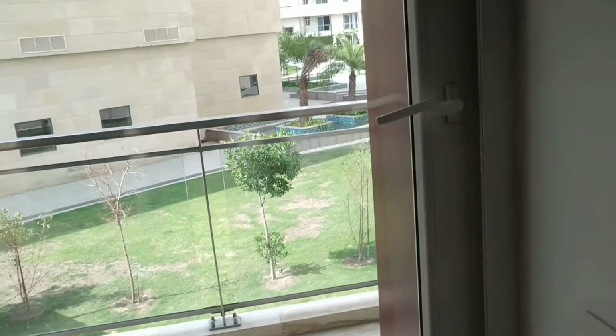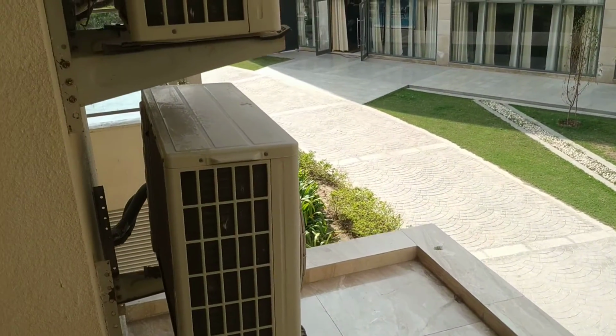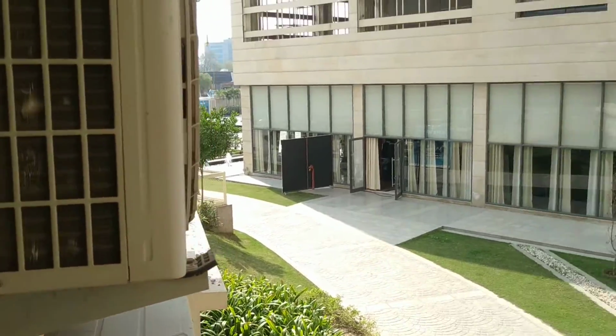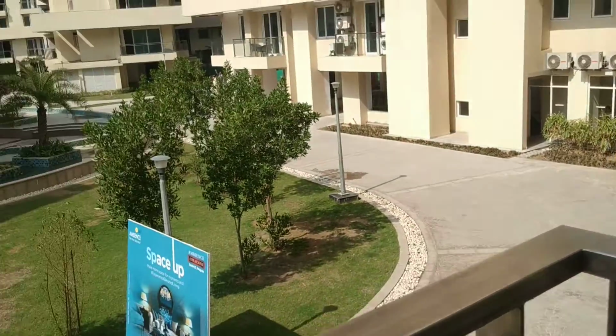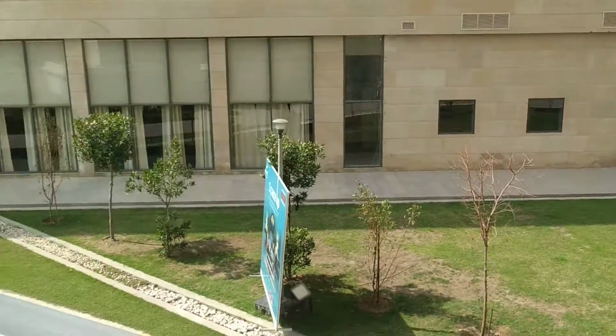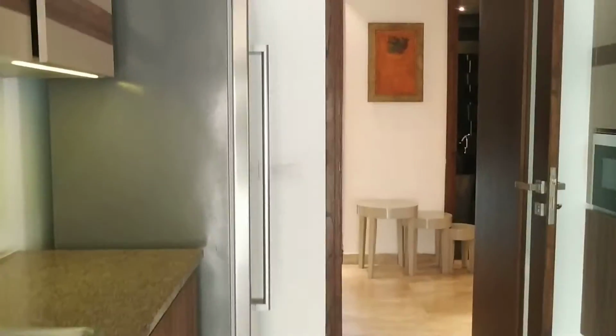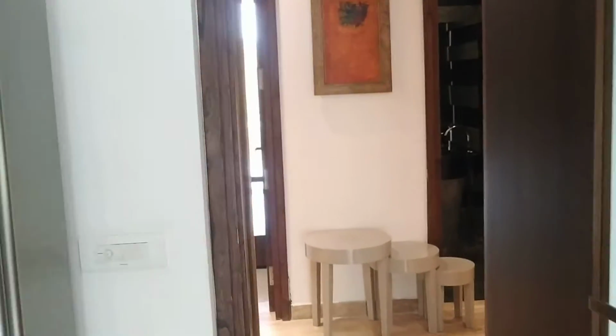And outside, it is the utility area. You see over here. The buildings stand tall over here. This is the common washroom.